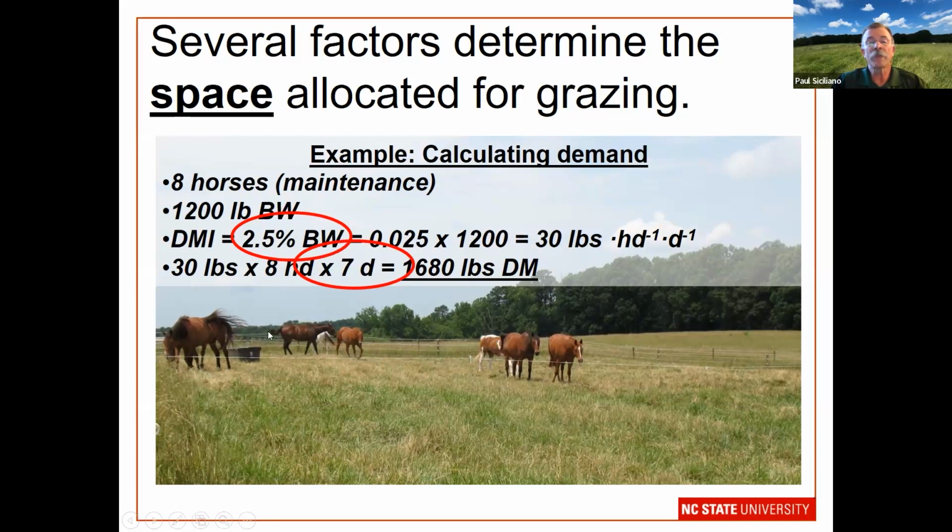So maybe, again, we've got that group of horses that we're trying to restrict intake. If we leave them in there a little bit longer, maybe we even get a little dampening of this intake. On the other hand, if we've got horses with a high requirement, this might be 1 to 3 days, and we're giving them fresh forage and we're maximizing that intake. At any rate, you can play with this and make it fit your needs, your horses.